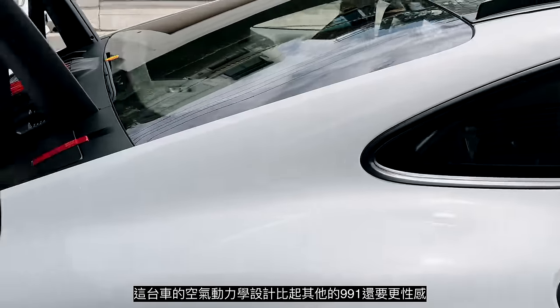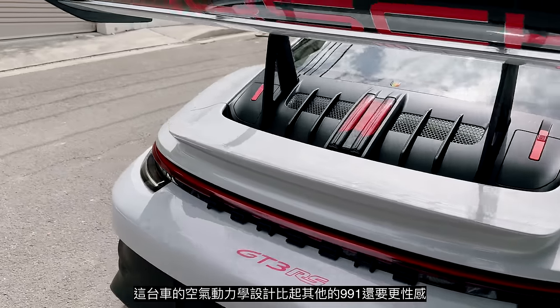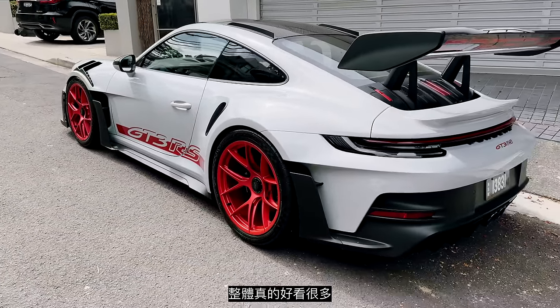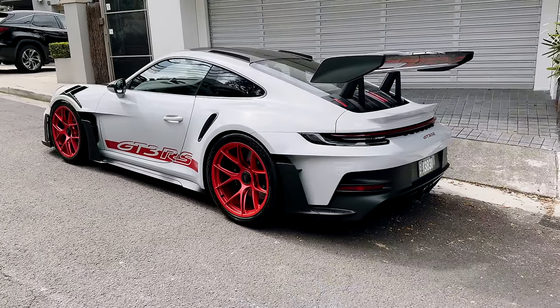The aerodynamics of this car is just so much hotter than the 991s. It just looks so much better. That wing, man.